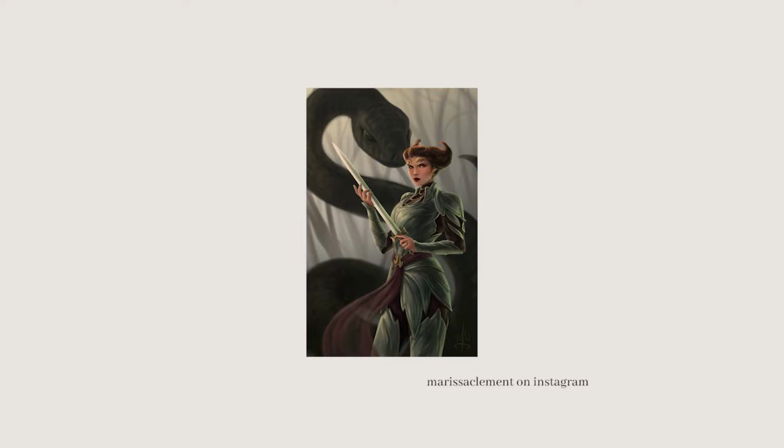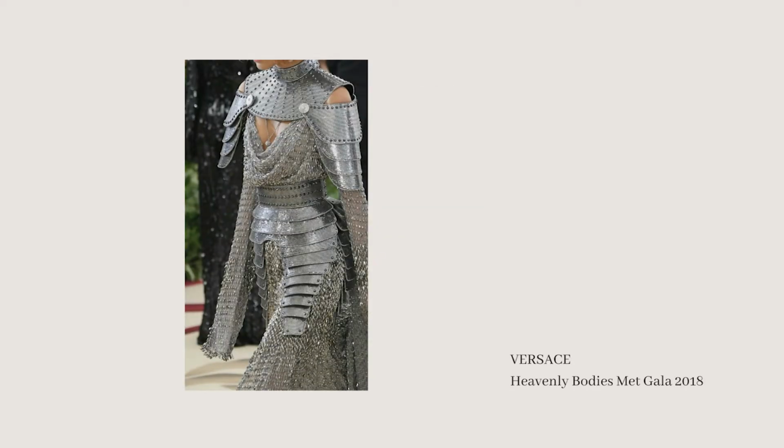And for that, I had to add what Zendaya wore for the Met Gala, the Heavenly Bodies. And I know this is not in any way, shape, or form comfortable or a thing that you could fight on. But let's pretend. There's a lot of magic, right? So we can pretend that she can wear that to fight.